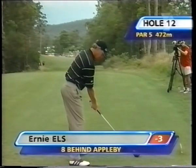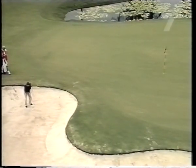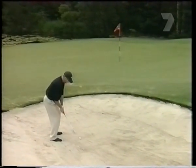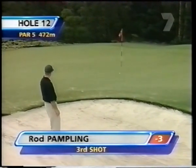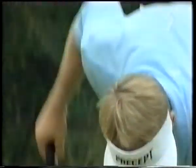Now back to the 12th, Ernie Els with his tee shot. Probably a little more right than he would have wanted, but safely on the short grass. Rod Pampling, third shot. And I think a lot of professionals would think that that was the harder shot of the two compared to his, but it might go in the hole. It's been some great shot making so far today, and look at these putts. First of all, Scott Laycock. That took him to 10 under, so then it was up to Appleby to sneak away again by one, and he was able to do it. Appleby holding his lead outright at 11 under par.